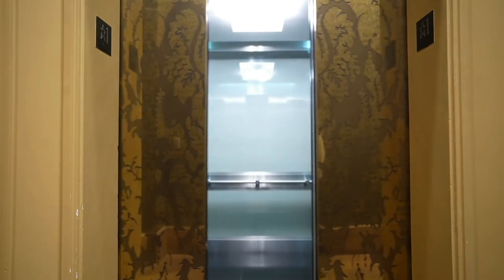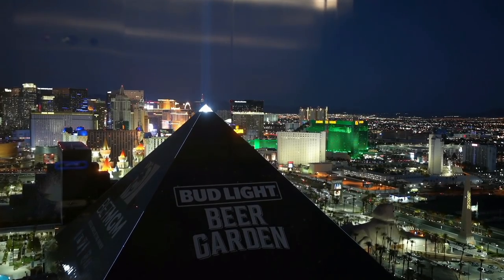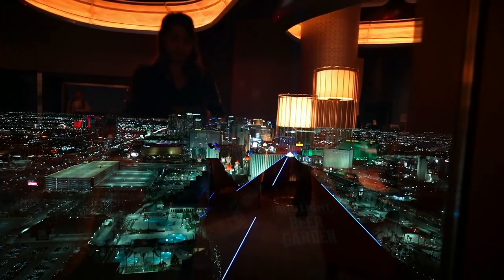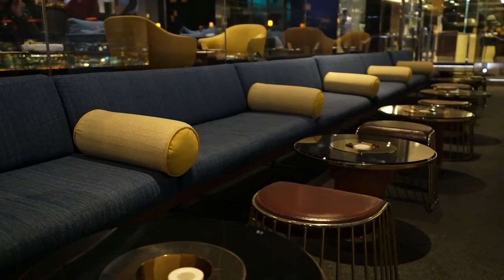I really do love the location of this rooftop because since we are at the very end of the strip, you do get a straight shot of Las Vegas Boulevard. If you do want a view that is more strip driven, I think this is up there. Plus, they do offer both indoor and outdoor seating, which is perfect. However, it does depend on the weather.